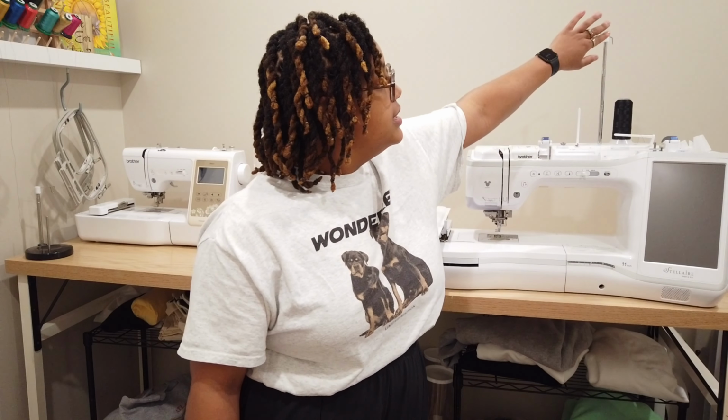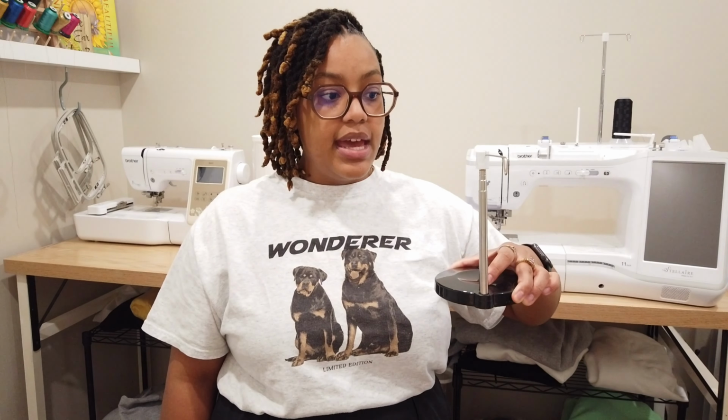Same as Pearla, over here is a USB import, which is where I import all of my designs. And if you look up here, this is like a rack for your thread. It makes it so you can use these bigger spools like this black one instead of threading it right here. It's really amazing for me and something that I wanted for Pearla. I ended up buying this for Pearla this week actually, and it's been working really well.